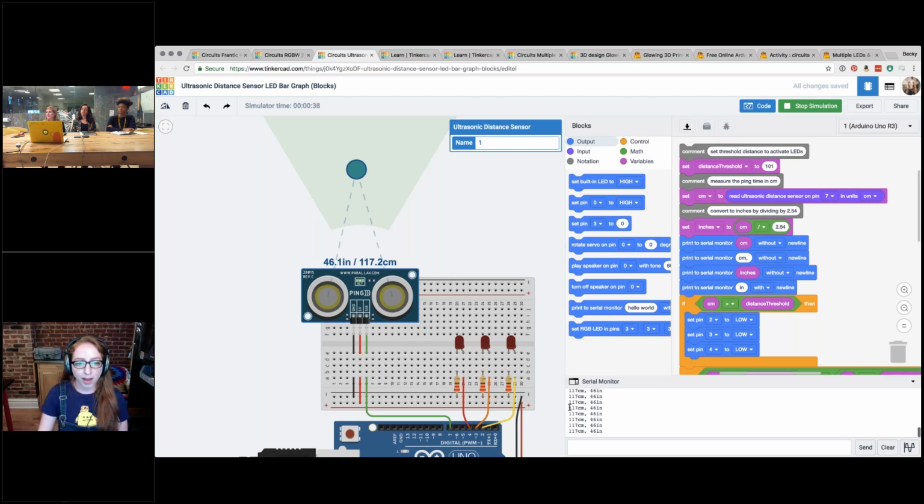So right here I have the distance being read out to the serial monitor in centimeters and inches. While a simulation is running, you can see that I can move the object and it'll change the measurement on the sensor. And then I have this program set up as sort of a proximity alarm. So the 3 LEDs in the circuit are going to light up according to how close you are.